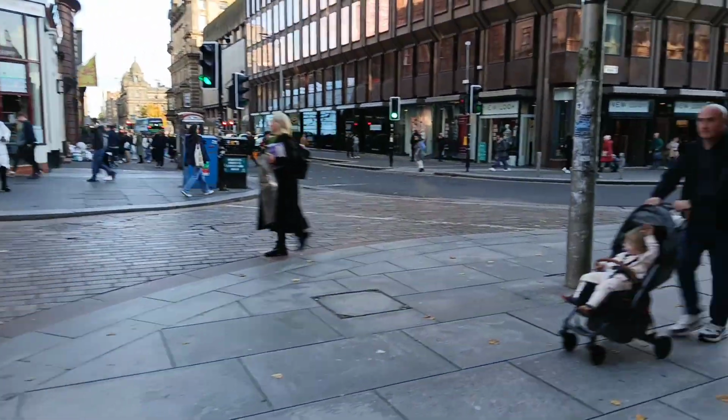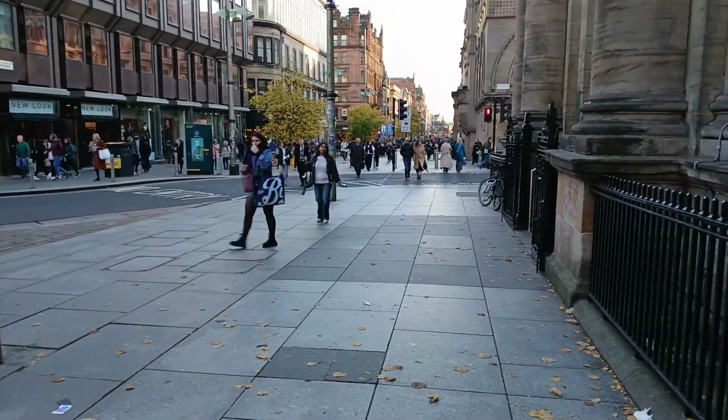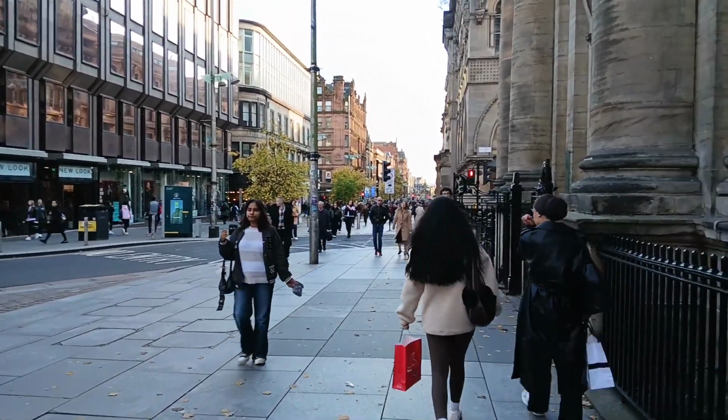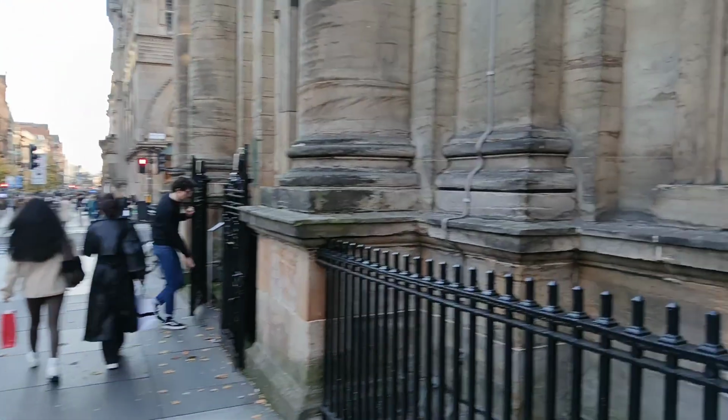As I say, that there's the very top of Buchanan Street. As you can see, it's absolutely mobbed because it's coming up to Christmas. Hello.